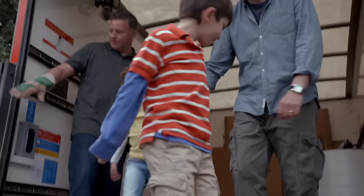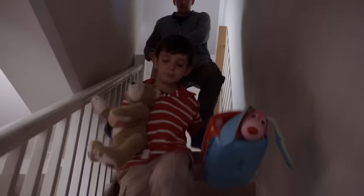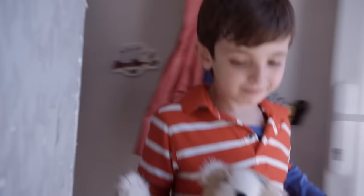Down we go. Find your toes. I bring all of my favourite toys downstairs and put them in the trolley, ready to go to the removal van.